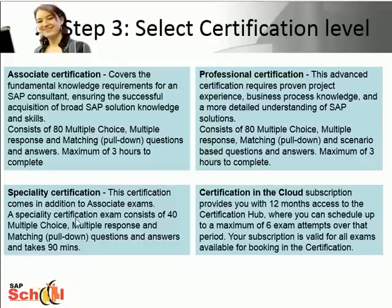Specialty certification is a relatively new addition, and SAP is currently working on releasing some of the courses which will be covered by this certification. The cloud is typically for cloud solutions, and we will see in subsequent slides how this works. So solutions like HCM cloud solution and SuccessFactors are typically covered under the certification in the cloud.